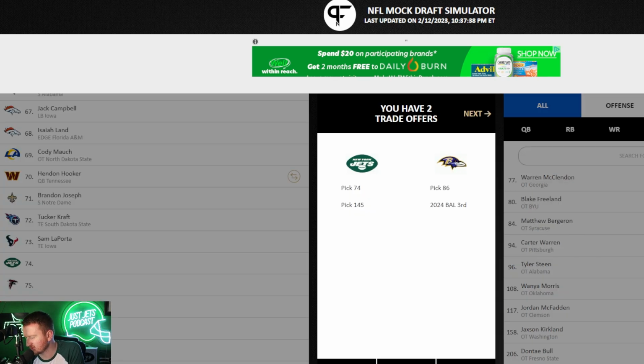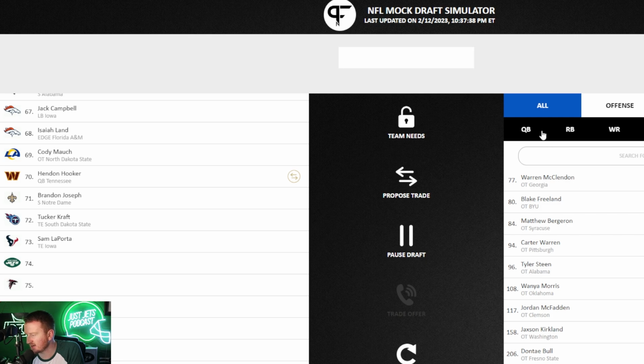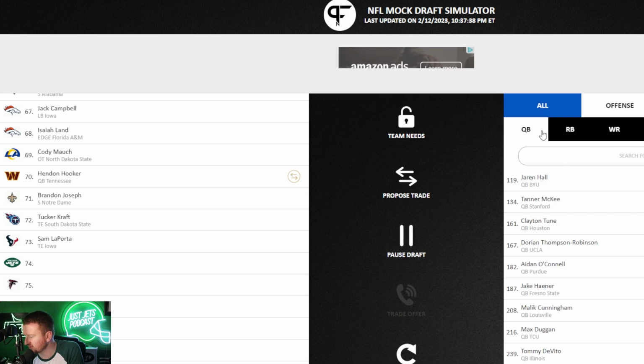Okay, we're going to reject. Now keep in mind, this is an offense-heavy draft, so you're going to look for potential quarterback options. I don't see what you just missed out on. Hendon Hooker. That was going to be your early potential selection for a quarterback. So no quarterback jumps out right now at this time.